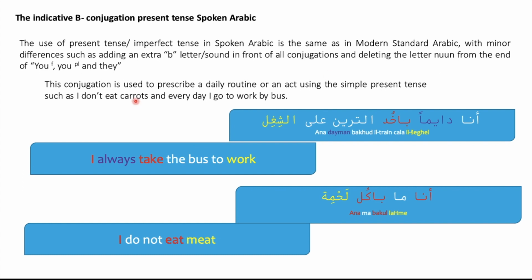Again, let's summarize. It's the indicative be conjugation present tense. You could use it to describe a daily routine or an act using the simple present tense, such as I don't eat carrots and every day I go to work by bus. So you could use it in that instance. It's very useful and very easy to remember.